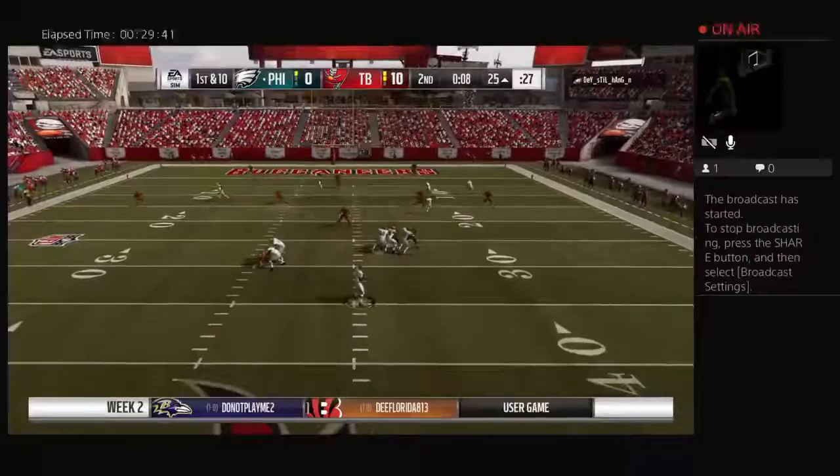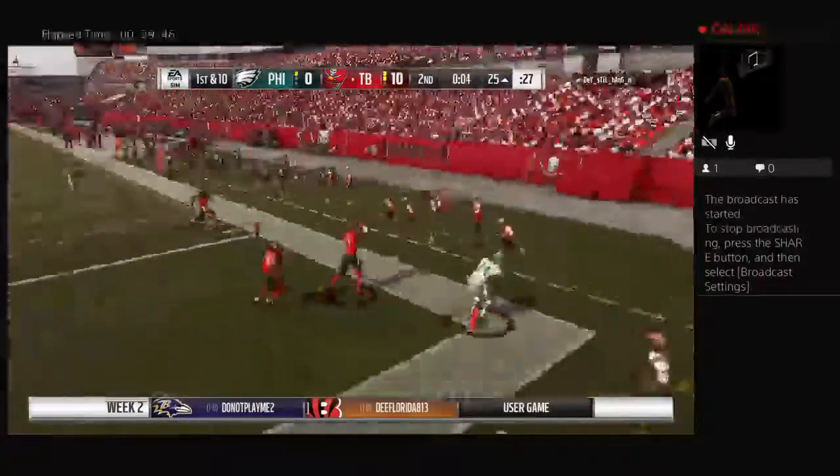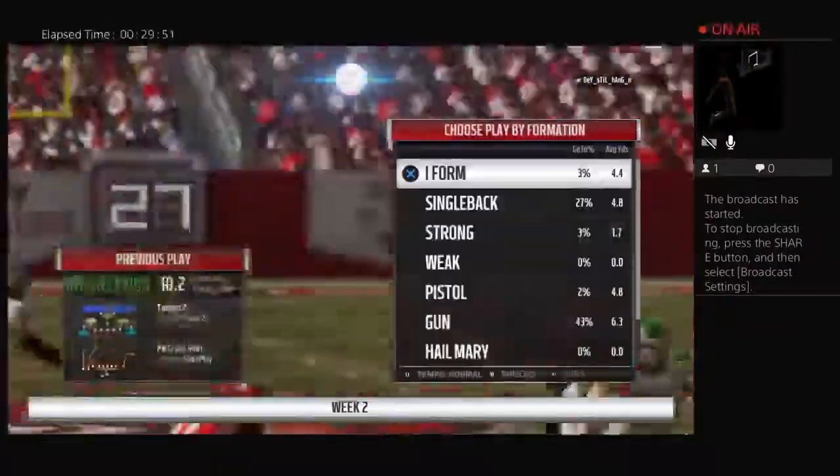Wentz now on 1st down. Letting one go deep for the end zone. And oh, it'll be intercepted. Picked off by Justin Evans.